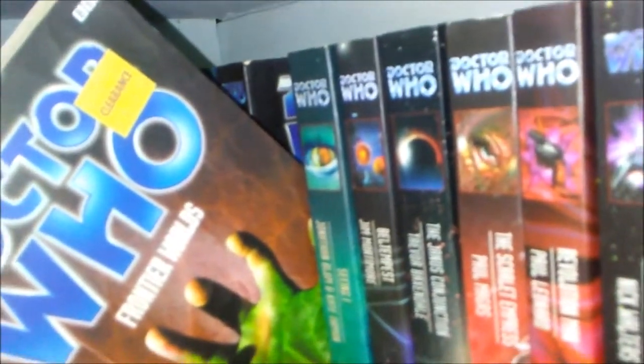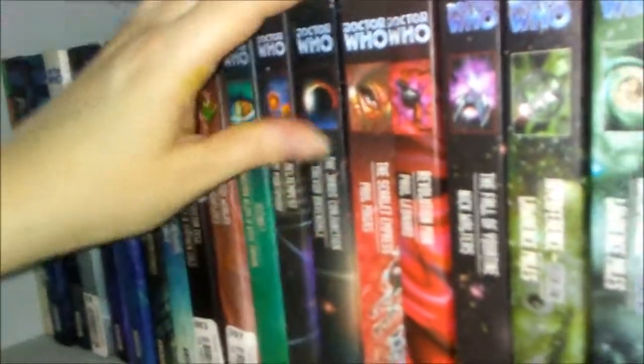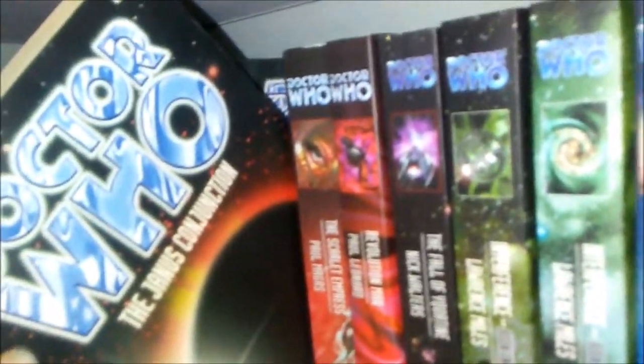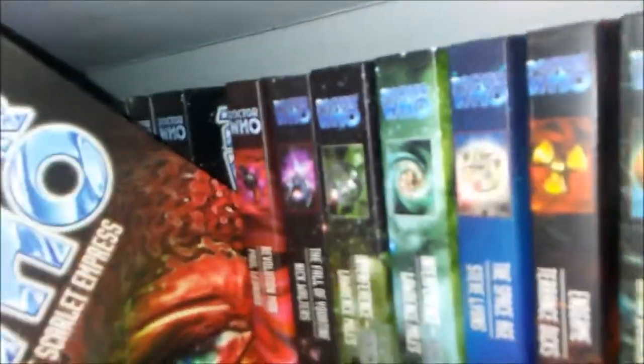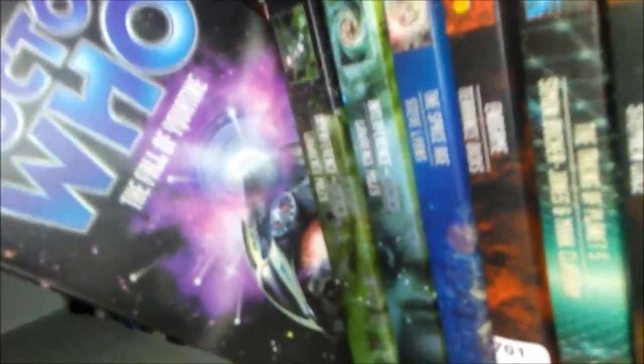Frontier Worlds. I did not pay $1 for this. I paid like $3, $4 for this. Seeing Eye. Bell Tempest. The Janus Conjunction. The Scarlet Empress. Revolution Man. The Fall of... I can't even pronounce that.